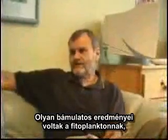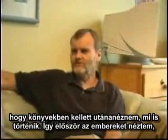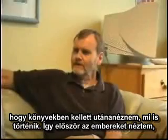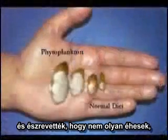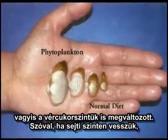The thing about phytoplankton was it had such amazing results. I had to go to the books to find out what's happening. So the first thing I looked at was that everybody had this amazing change with their muscular systems, and also the people had noticed that they weren't hungry, so their sugar levels had changed.